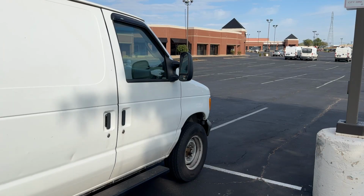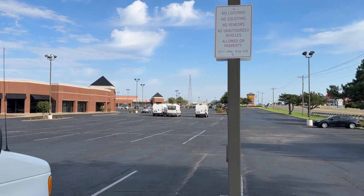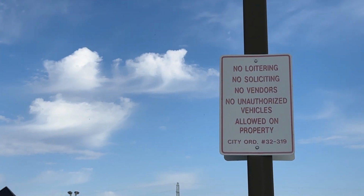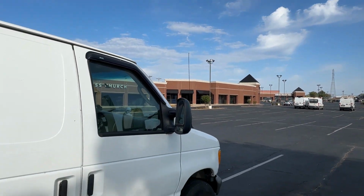Now I will tell you that there's a sign when you come in here that says don't park in this parking lot. So even though that's there, I've seen cars here overnight at these businesses. Nobody's going to run you off if you're with a business and you've left your car here. So that's the first thing.